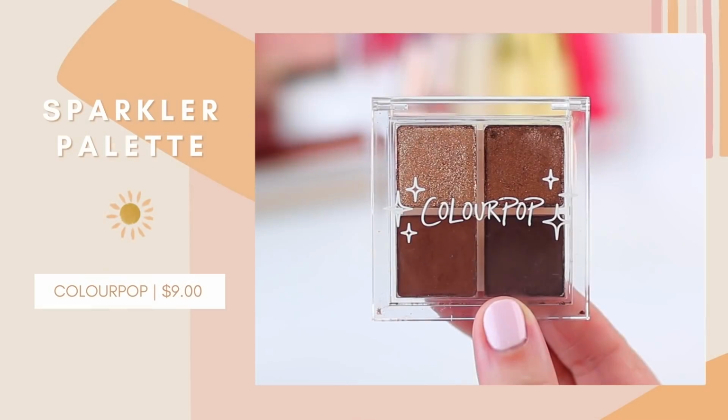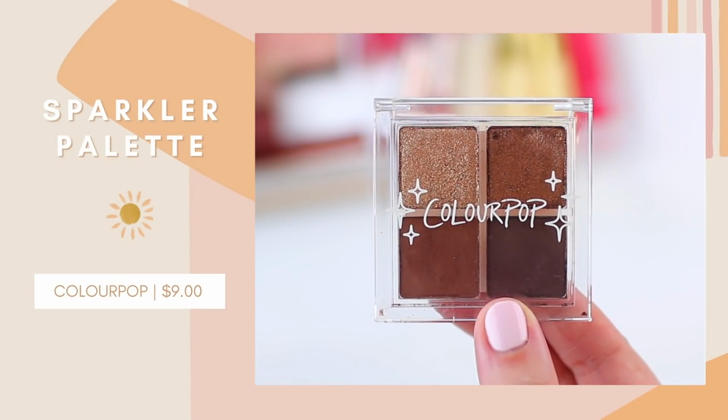Now eyeshadow palettes can definitely be considered low maintenance. Typically I do love these other products I mentioned for one and done looks, but if you want to take the time to apply eyeshadow but you only have a few minutes, I recommend these ColourPop quads. Today I'm wearing the quad in Sparkler, which is a neutral, smoky toned quad.